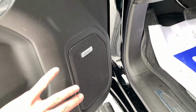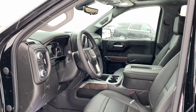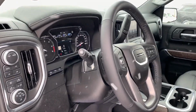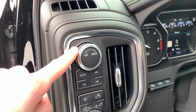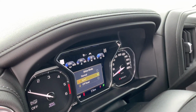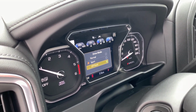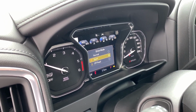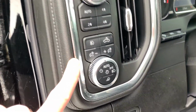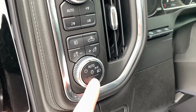You've actually got some pretty cool technology which is going to help with the sound isolation. I'm going to talk about that in a minute when we step on inside. And then just behind your steering wheel, you will find your 4x4 controls and your drive mode selector. So you've got your normal, your off-road, and sport mode, which is going to change the characteristics of your transmission, your shift times, and whatnot. Just below that, you will find your light controls, interior brightness, and your fog lamps.